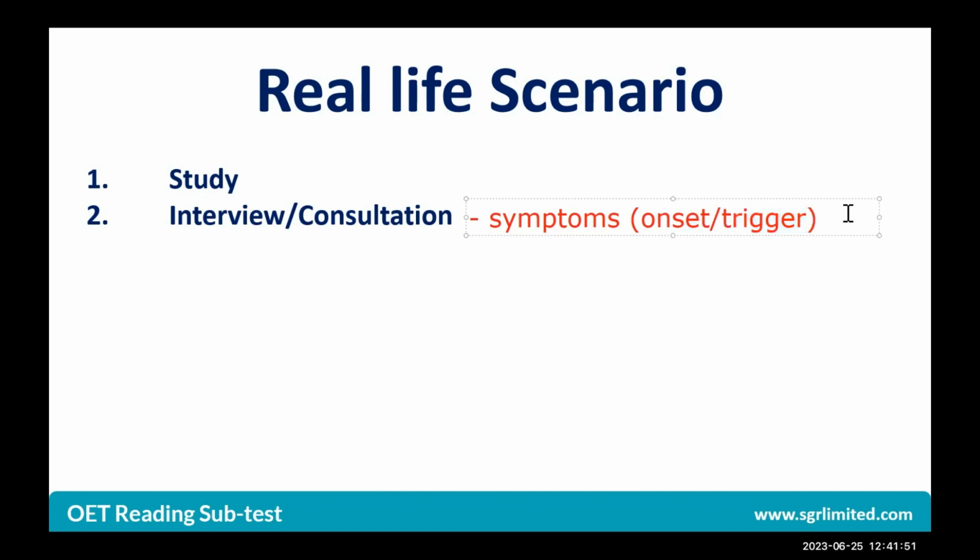Apart from that one, you also ask about family history and patient medical history. Is there anybody in the family that also has asthma? How long, have you had asthma for a very long time? Have you been hospitalized before because of asthma, etc.? So you're asking for the patient's history and the family history as well.